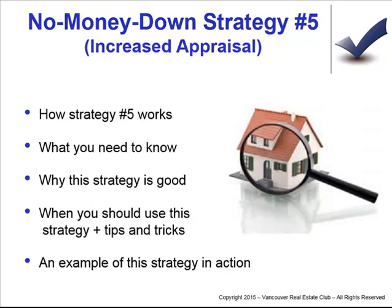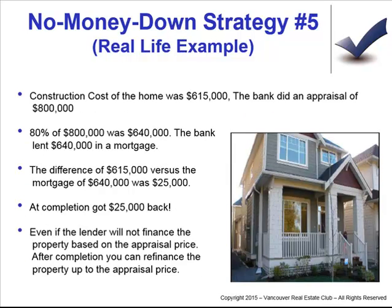No money down strategy number 5, increased appraisal. This is a very good strategy when you know people that are involved in the construction industry and builders, because they do this all the time. So let's say the construction cost of a new home is $615,000. The land's $300,000. The construction cost is $315,000.